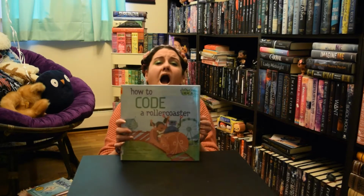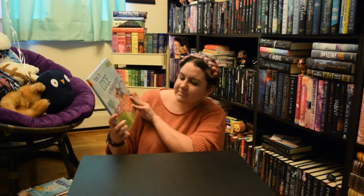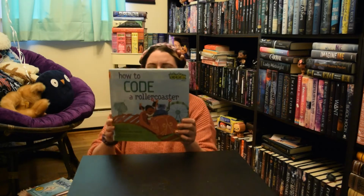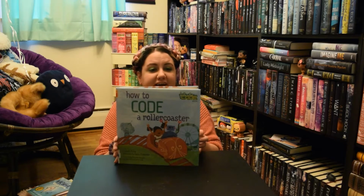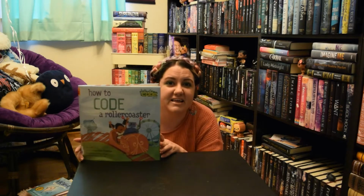Alright, so our next one is called How to Code a Roller Coaster. Oh wow, roller coasters are so much fun. And this is by Josh Funk, and he's one of the people that started Girls Who Love Coding. So this book is a great one for anybody that wants to learn more about coding. It's a great introduction, and it's great for thinking outside of the box. Because with coding, you have to think about things in very specific orders, and you have to follow the rules.